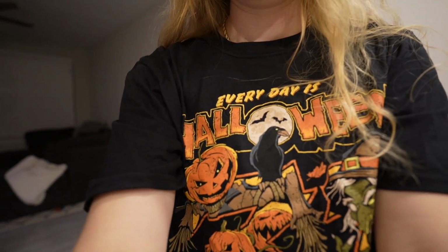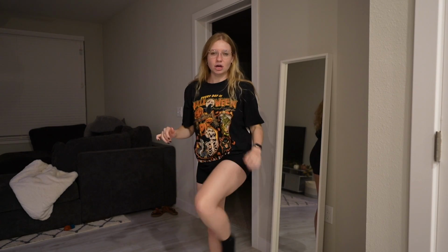I think I should have gotten a large if I wanted to wear it oversized how I was thinking about wearing it, because it's a little tight around my bum area, but that's okay. I will just wear it like this the next time I go to Universal Halloween Horror Nights, which is going to be next week. I think I'll wear these shorts with this shirt and then longer socks and black shoes, and that'll probably be my outfit for next week.